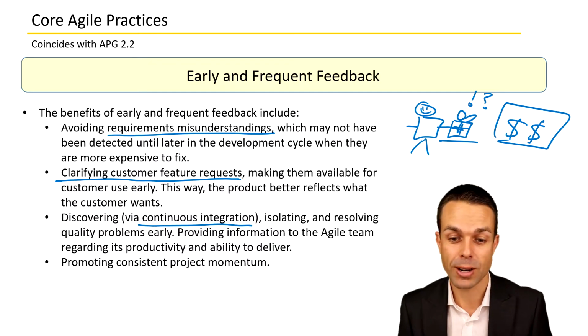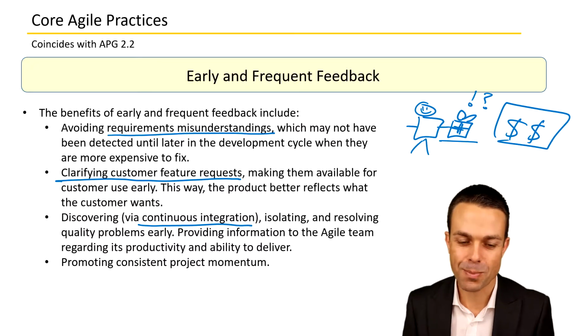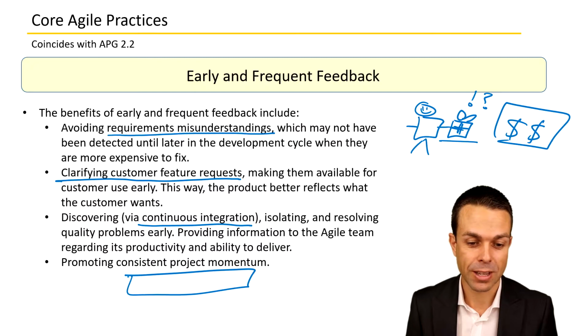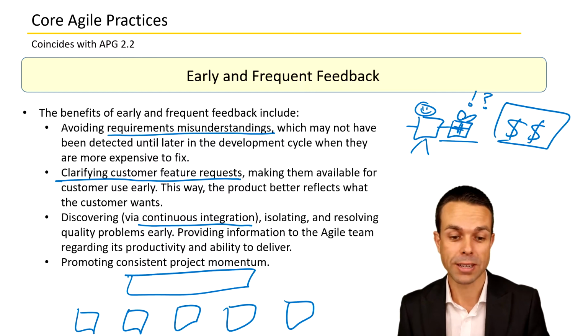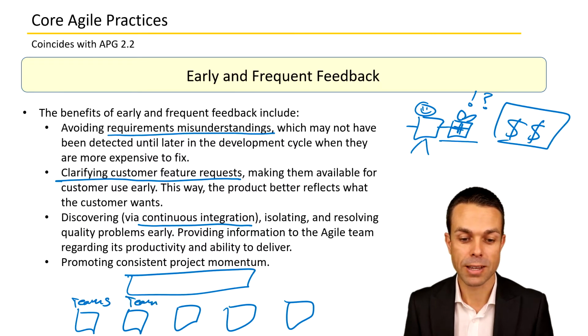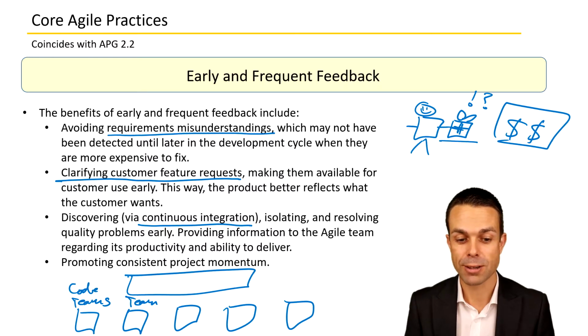Now also, continuous integration in Agile. Discovering via continuous integration, we're isolating and resolving quality problems early. What this means is continuous integration is often, on a daily basis, we're taking the branches of code, and this doesn't have to be for a coding product or project. It could be for anything where you've got teams developing something. This team, you've got this team. Or it could be code, definitely as well. For the sake of this, we'll use code.